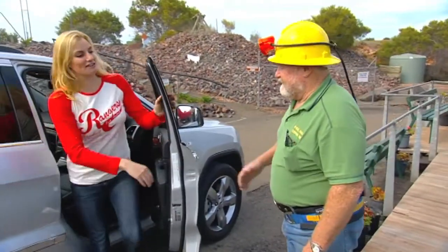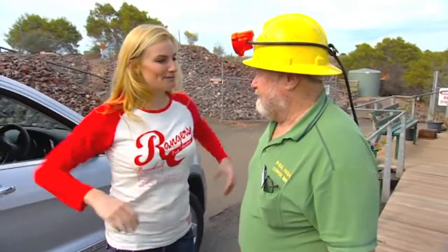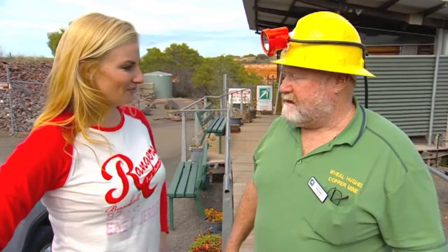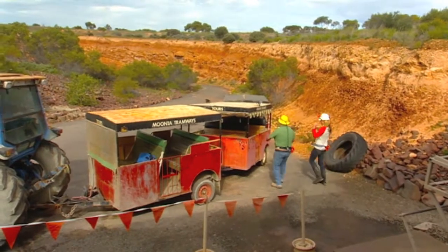You must be the legendary Ned. G'day, how you going? Good. Now this is my first time in a copper mine. What am I in for? Well, we'll get you done up in a hard hat and a pair of boots and a cap lamp, and we'll take you down the bottom and introduce you to underground. Yep. And we'll show you how the old fellas used to do it and how the modern guys do it. I've always wanted to wear a hard hat, actually. Yeah.